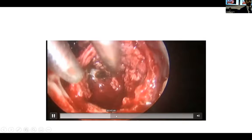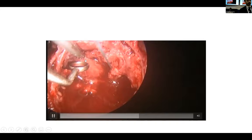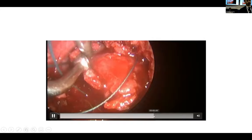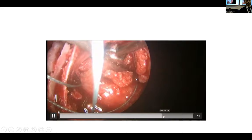Large chunks eventually delivered. Here we go. This is one of the large pieces being dissected nicely by my supervisor at the time from the diaphragma sellae above. Gradually mobilizing this little stone out of the pituitary fossa. And there it is, about 2 centimeters.